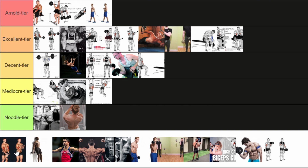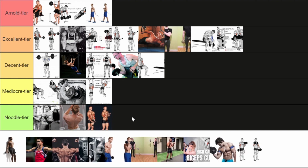Then we have another exercise that is going to land directly in Noodle-tier, and that is the waiter curl. Straight up with you guys, I have never seen anyone in a gym do that exercise, and I think it's because I actually don't go to clown gyms with a bunch of TikTok bros and Instagram bros. I went to a real gym, and then I got my own gym. I think that if you go to an old school bodybuilding gym and you do waiter curls, some 300-pound freak is going to come up from behind you, grab you by the collar, and kick you out. This is a clown exercise. The gym is not a circus.